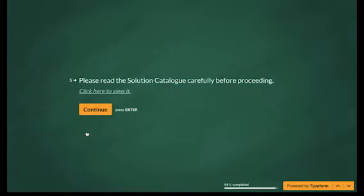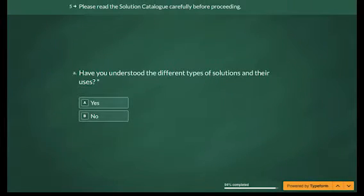Now we want to know what solution you'd like. Please make sure that you have read the solution catalog carefully. We suggest keeping the solution catalog in front of you while filling this part. You can click here to view it. Press continue or hit enter. If you have understood the uses and requirements for each solution clearly, select yes. If you haven't understood and have questions or doubts, select no. You will be taken to the next question after you select your answer.